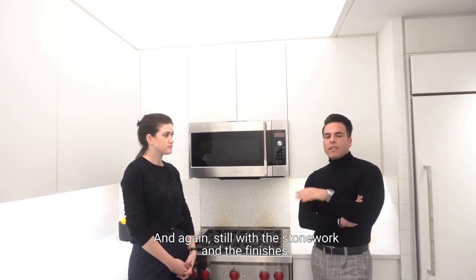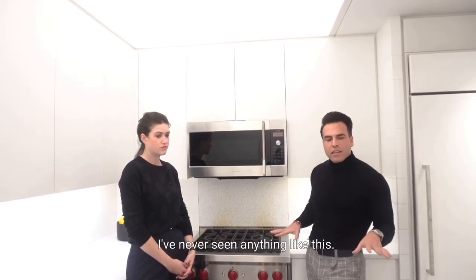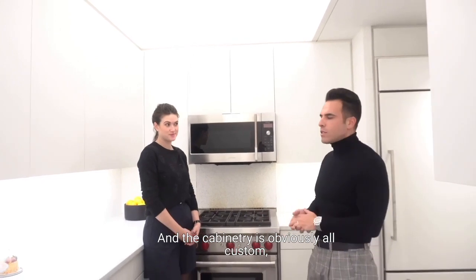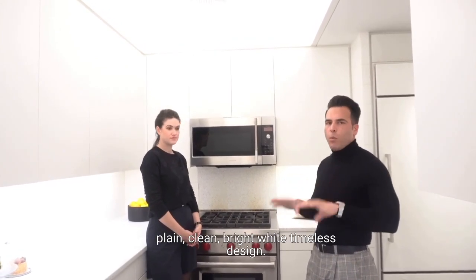And again, still with the stonework and the finishes, I've never seen anything like this. This is a Whitney quartz, which I really, really love. Yeah. And then the cabinetry is obviously all custom, but they kept a very plain, clean, bright white, timeless design.